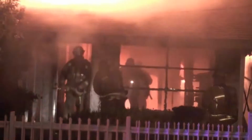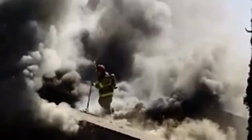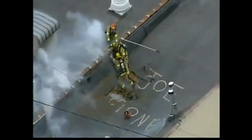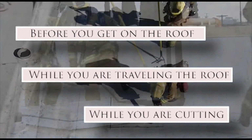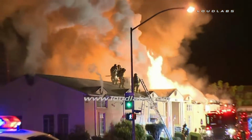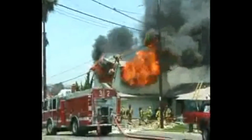When the decision is made to vertically ventilate in coordination with fire attack, beware of the scenario where several of these watchout situations appear. Don't let inexperience, over-aggressiveness, or being in a hurry compromise your judgment or your crew's safety. These watchouts are divided into 3 phases: before you get on the roof, while you're traveling the roof, and while you're cutting. You should utilize this list as part of your risk management procedure, taking a moment at the outset of each phase of your operation to make a go or no-go decision, or to abort your operation altogether.